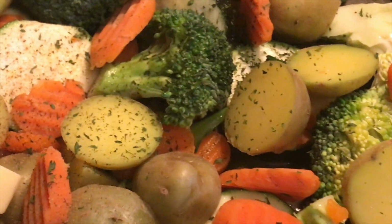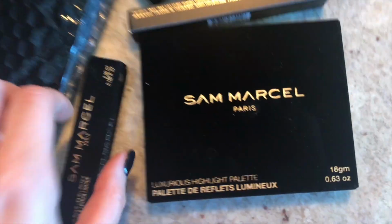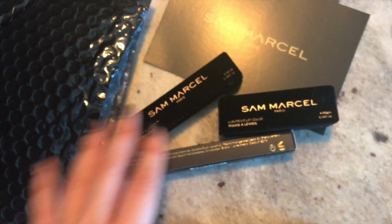These veggies for this weekend. I got a package from San Marcel and I really love their products. I've tried a lipstick and this highlighting palette, which I love, and I just reached in on it, so I'm really excited to have another one. It's amazing. We'll do some swatches.